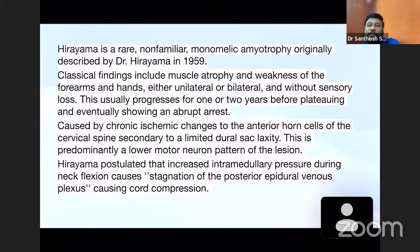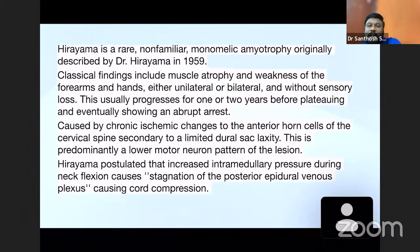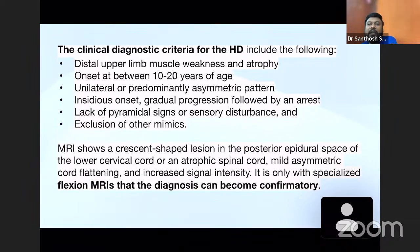So that is what had been shown there. It is neck flexion that causes stagnation of the posterior epidural venous plexus. So that is why you had that hyperintensity along the C5, C6 level. That hyperintensity is because of the neck flexion. So the investigation of choice would be an MRI in flexion.